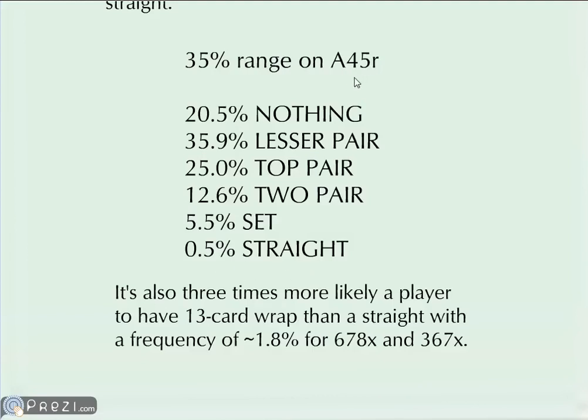So obviously this is a deuce-3 combo, which is such a crappy hand to have in your preflop starting hands. I also chose this ace-4-5 because there's a lot of high reps, but I guess on an ace-3-5 it should be the same. It's 3 times more likely a player has a 13-card rep like the 6-7-8 and the 3-6-7 than a straight. So yeah, it's almost 4 times more likely, which is pretty low.